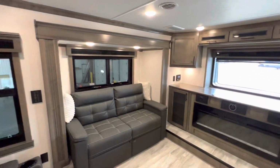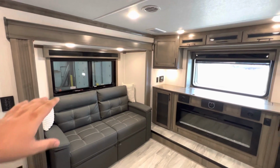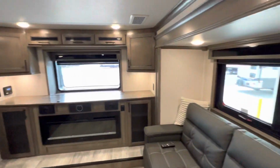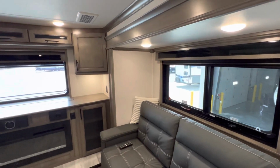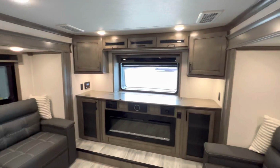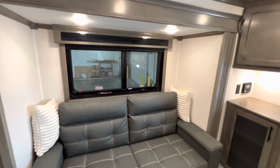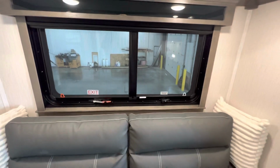All the slides in this that you're going to see, they are all very nice and tall. They're also pretty wide. So what you're going to get is these absolutely massive windows on each of the slides, which is a little bit uncommon for a lot of these fifth wheels. Usually they're a little shortened up. You don't get as much cross breeze, if they open at all. So that's pretty nice. They are both the emergency exits as well. So you can pull that little red tab, push them out, and get out of the camper in a hurry if you need.